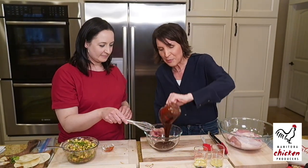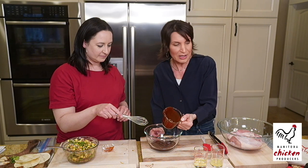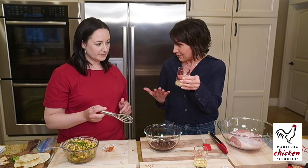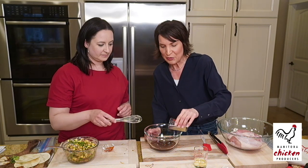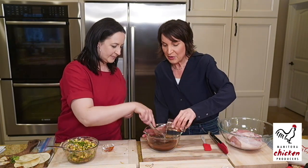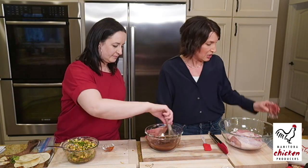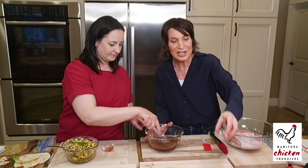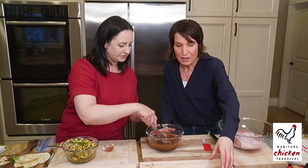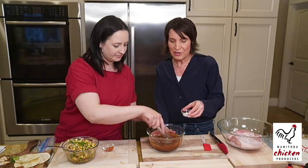Okay, so we've got 1 cup of prepared barbecue sauce, and that in itself is a nice little time saver. And we've got citrus again. This time, 2 tablespoons of fresh lemon juice. 3 tablespoons of vegetable oil, like you can use canola or olive oil. We've got a teaspoon of pepper. I think you could probably use orange juice in here too if you didn't have lemon. Yes, you certainly could.